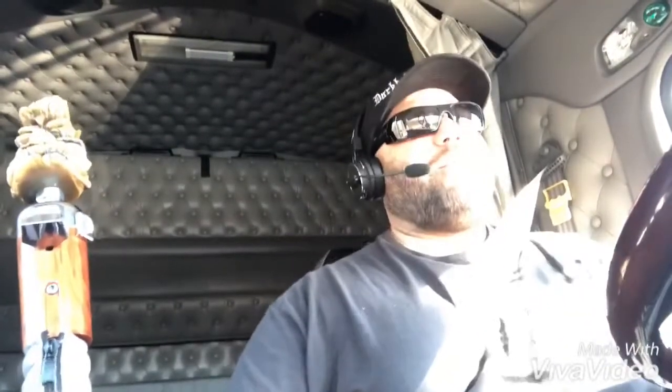A 10-speed Eaton Fuller. That's another thing I want. An Eaton Fuller transmission is the one that I go with, either the 10 or the 13. This one had a 10-speed. Remember, this is my first truck. So whatever, I drove it. I liked it. I wanted it. I needed the truck to start working. So I bought it, and I made my purchase.